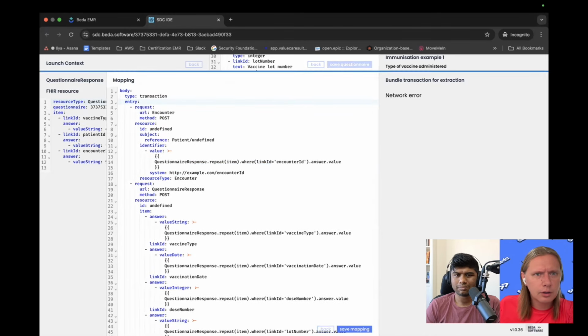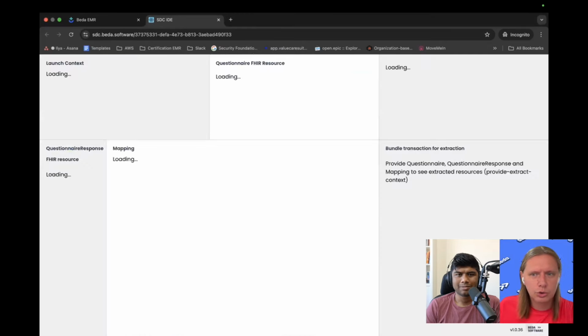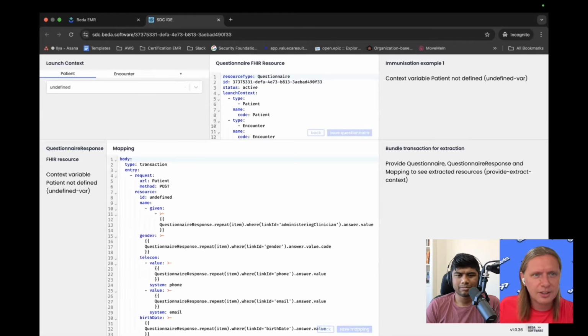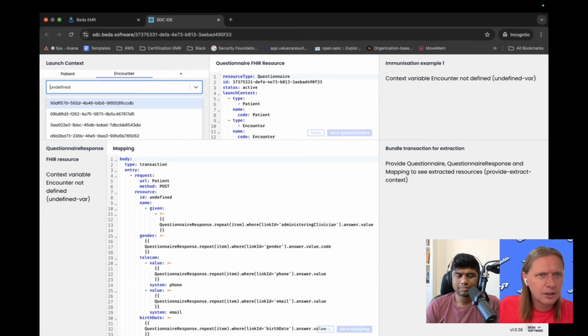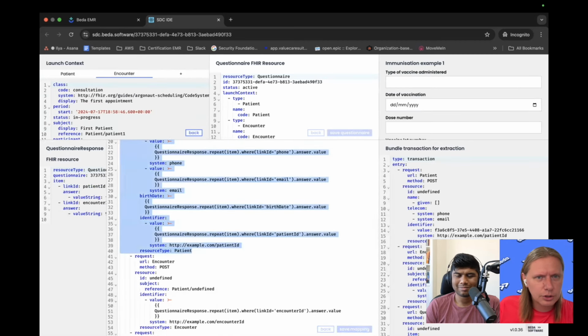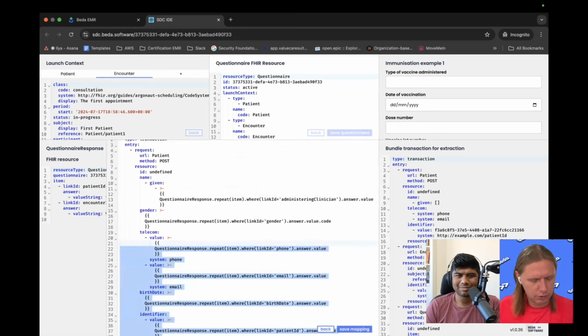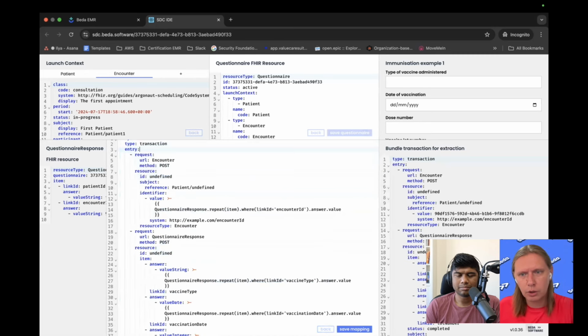Okay. I have a network error. So let's try one more time. Usually it happens when there is some syntax error, something like this. When you manually edit factors, it may happen. Okay. Yeah, now it worked.